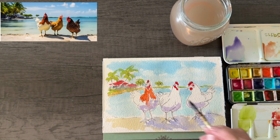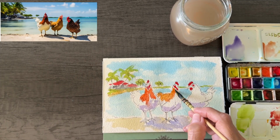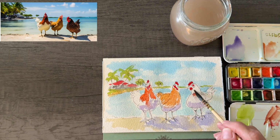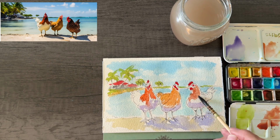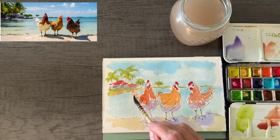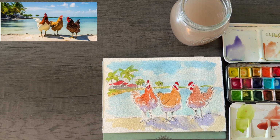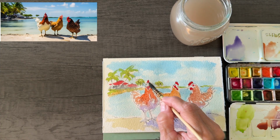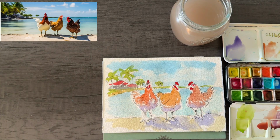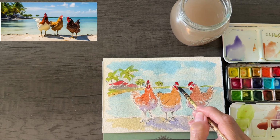And I mixed a little bit of a cad red orange. And a little bit of brown. This is a burnt umber. I've got a brown bird, kind of a yellow ochre bird, and a white bird. They're all a little different. They all start looking the same though, but we're going to change that up a little bit later. Little beak.